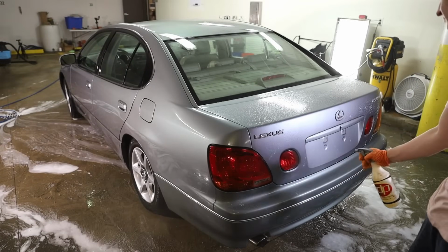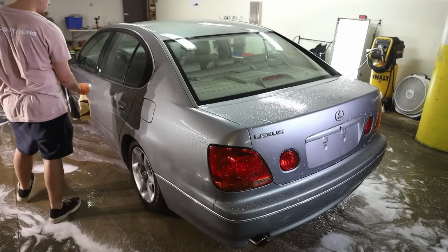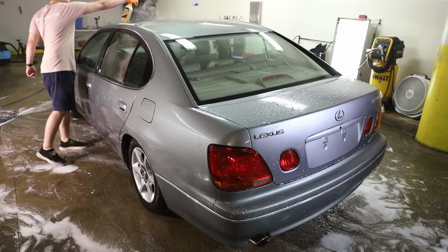After getting the paint washed, we'll go ahead and cover it with iron fallout remover, clay bar it, rinse it off again, and then dry the entire car.